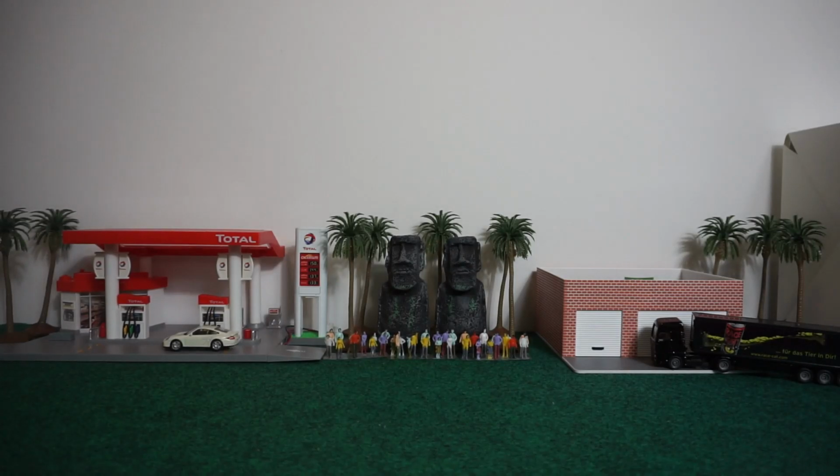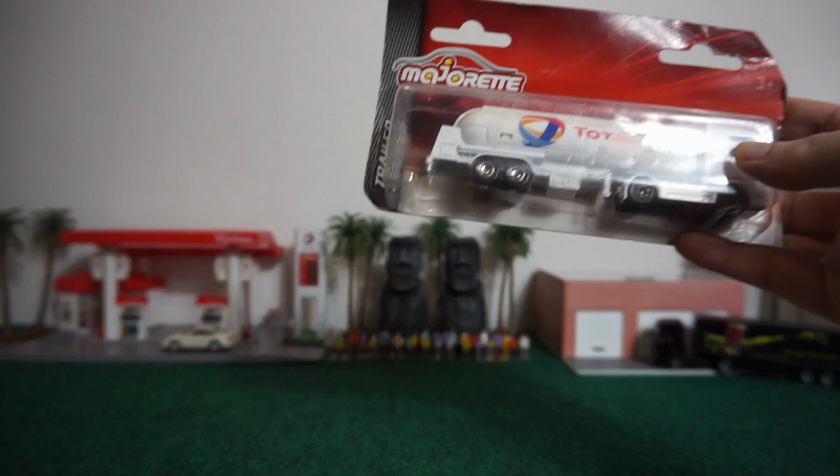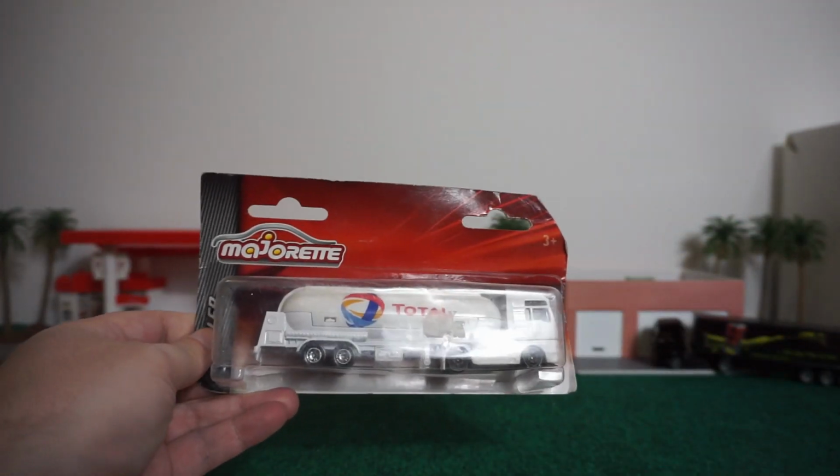1 out of 10. Gonna jump over to our Majorette cars really quick, and this is another vehicle I picked up. This is gonna go along with our Total gas station, and this is the Total gas truck from Majorette.